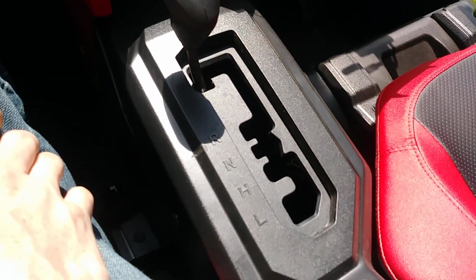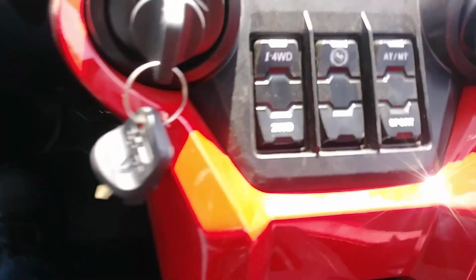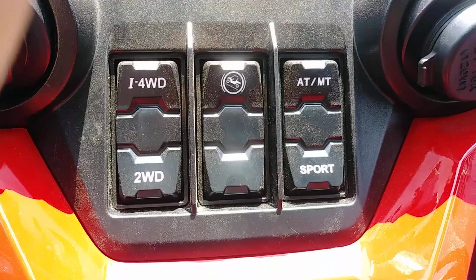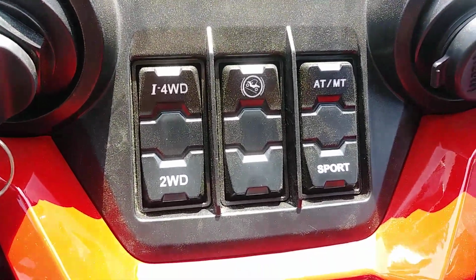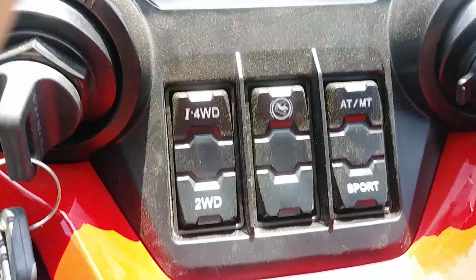When we turn the key on, you've got your shifter down here: reverse, neutral, high, low. We're not even going to worry about low. Up here, you have your selections for your drive modes. You got automatic and manual. We'll just leave it in automatic because I don't have a stand for my camera. You do have sport mode. Sport mode makes a difference.